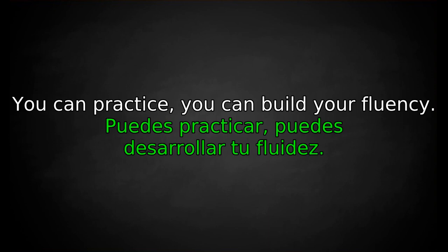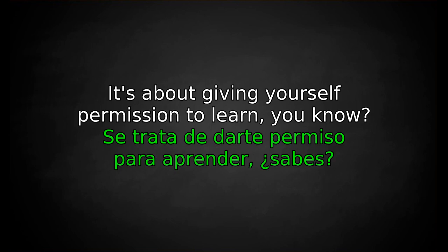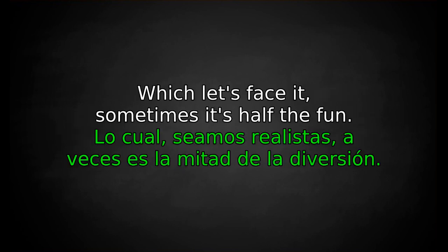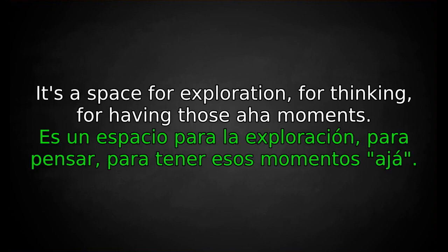Yeah. You can practice, you can build your fluency, and you don't have to put pressure on yourself to come up with some perfectly witty remark on the spot. It's about giving yourself permission to learn and to grow, even if you trip over a few words along the way. Which, let's face it, sometimes is half the fun. And where better to embrace that than a museum, right? It's a space for exploration, for thinking, for having those aha moments.